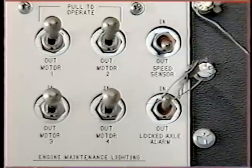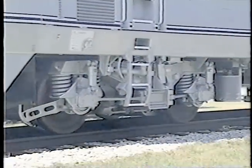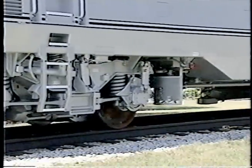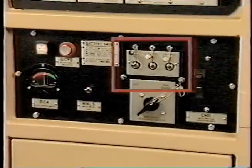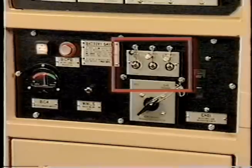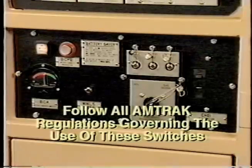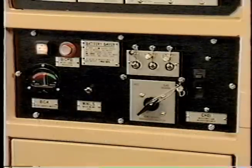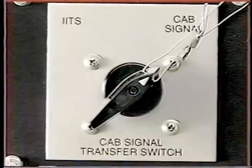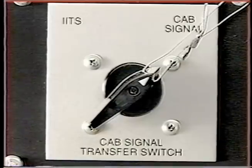The locked axle alarm cutout switch cuts out the locked axle alarm. Before using this switch to silence the alarm, determine that the wheels are rolling. The alerter, cab signal system, and overspeed may be cut out if the associated equipment is not functioning properly. However, you must follow all Amtrak regulations governing the use of these switches. The cab signal transfer switch selects between the cab signal system and the intermittent inductive train stop system.